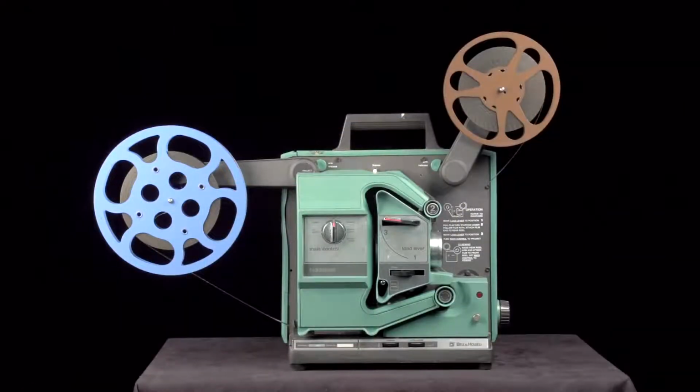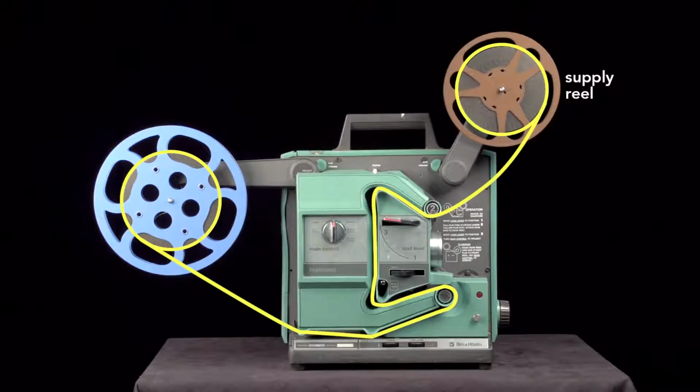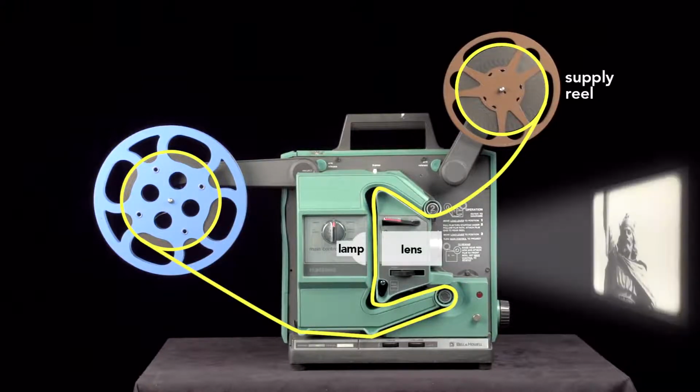To create the illusion of movement, a series of still images, the film, is pulled off the supply reel, threaded in between the lamp and lens so the image can be projected, then run across the sound drum, and finally coiled onto the take-up reel. However, it isn't as simple as that sounds. To see why, here's what happens if you just move the film continuously past the projector's lamp.